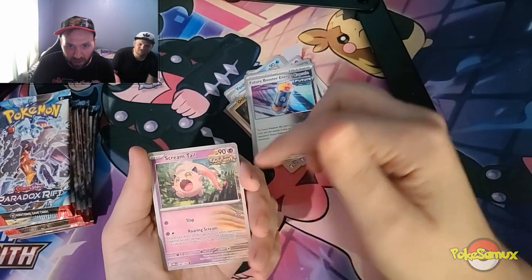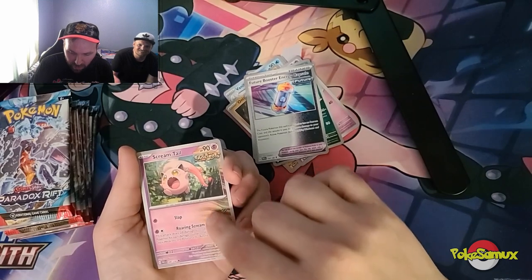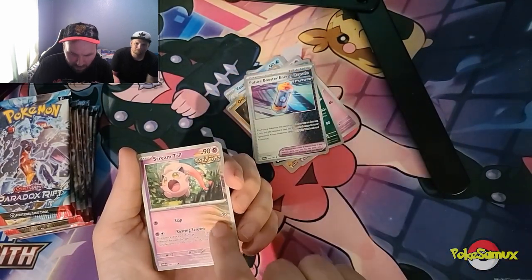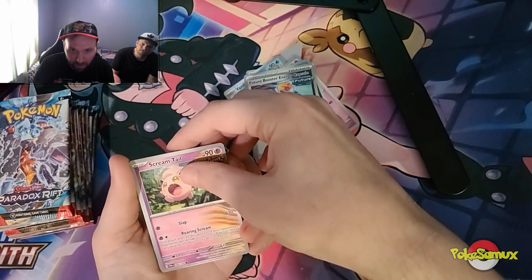Really like this Scream Tail. Yeah, I made a comment about this in the other video that's never going to be seen. But yeah, the texture on here is really nice. I really like it. The ancient cards. This one's actually a little bit different than the other ones. It's like half and half. I see that. I don't know if my other Scream Tail looks like that, but that does look pretty good.